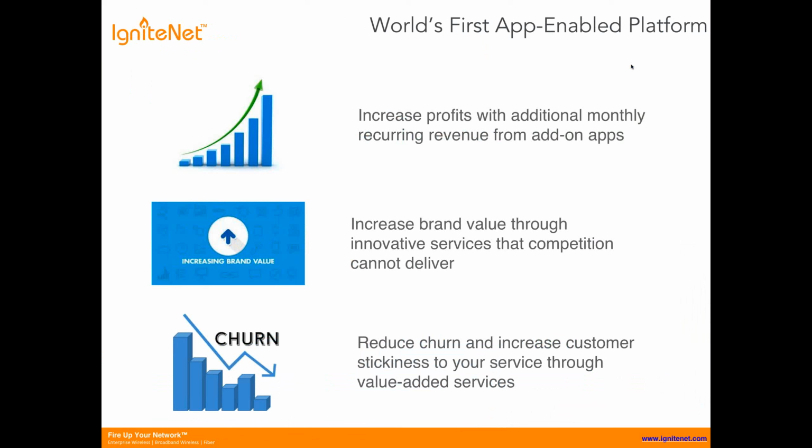So we think it's the world's first app-enabled platform from a wireless networking perspective. The idea here is to increase profits with additional monthly recurring revenues because of these over-the-top apps. Some of these customers can require 2 or 3 apps, and some of them will require 1. So it really depends on the vertical market that you're targeting and what their requirements are. Some can use business analytics as well as surveillance. Some will use business analytics as well as cybersecurity, like maybe Content Shield just for basic content filtering.